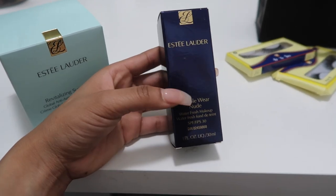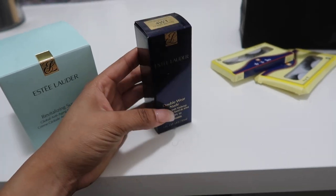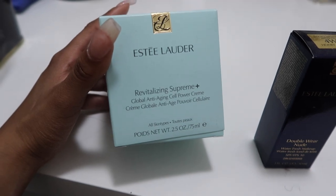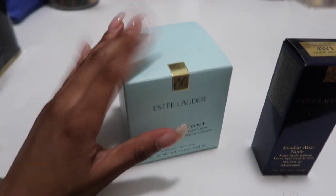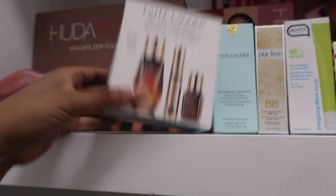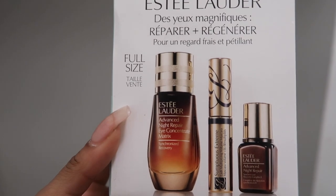But I'm going to go to Estee Lauder in Sephora and actually try out the foundation because I heard it's really good. Global Anti-Aging Cell Power Cream. Okay, that's empty now. And then I got this in there as well. I've heard so much about this Advanced Night Repair Serum and stuff. So I'm really, really excited to try this on my skin.